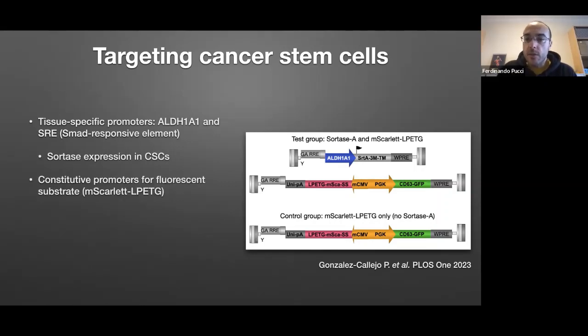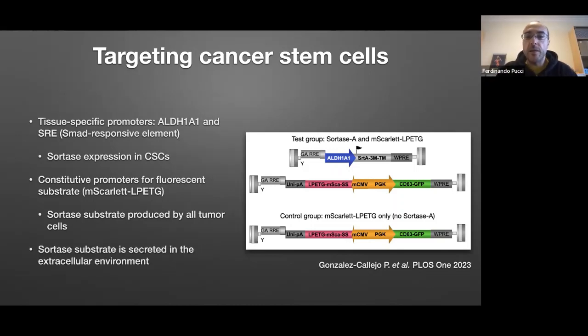As a control, an internal control, we used a constitutive promoter, here in orange, that drives the expression of the first-degree marker CD63 GFP, which is now expressed by all tumor cells, but also a fluorescent substrate, which is a red fluorescent protein called mScarlet, fused to the LPETG consensus sequence for the sortase, which means that the sortase substrate is produced by all tumor cells and is released in the extracellular environment like a cytokine. It is fused to a signal sequence, and so it is secreted in the tumor microenvironment.